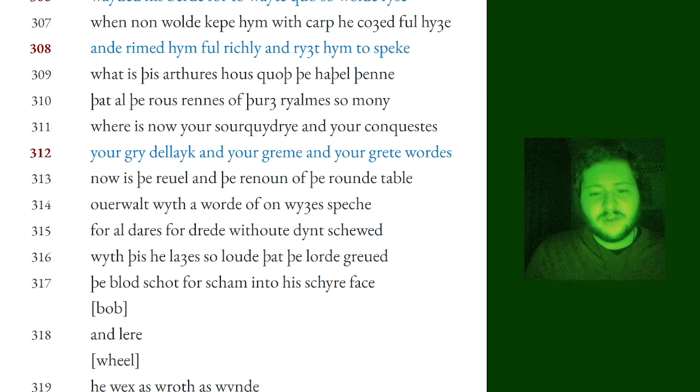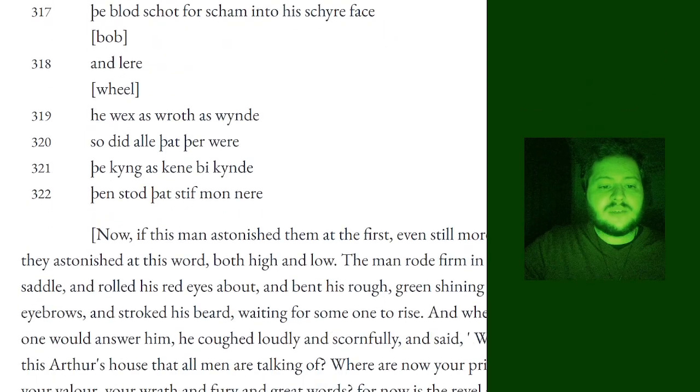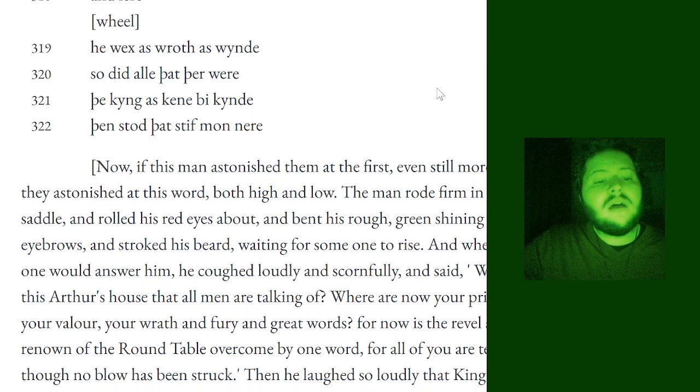sorquery and your conquest? Your greed the like, and your grema, and your great words, knowest the revel and the renown of the great round table, overwhelmed with a word of unweakest speech, for all dares for dread without dint shewed. With this he lache so loud that the lord graved the blood shot for sham into his sheer face, and later he wakes as wroth as wind, so did all that there were the king as kende be kinder, as kene be kinder, then stood that stiff mon near.